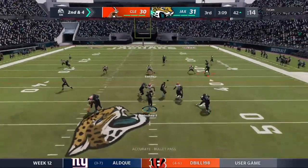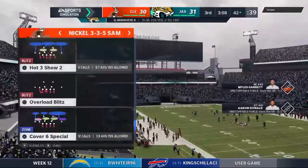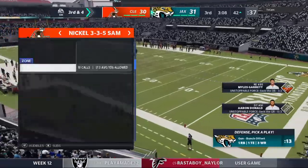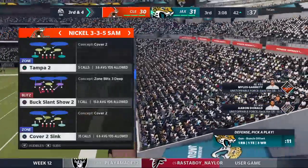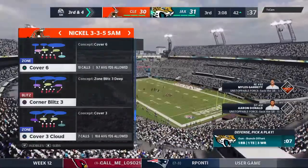On 2nd down and 4. Minshew, and his throw's going to be incomplete. Terrence Mitchell right there on the coverage. That's a nice job there, because you've got to play the ball, not the man when in coverage. That'll keep you away from a lot of needless penalties, and he's able to knock that one away.